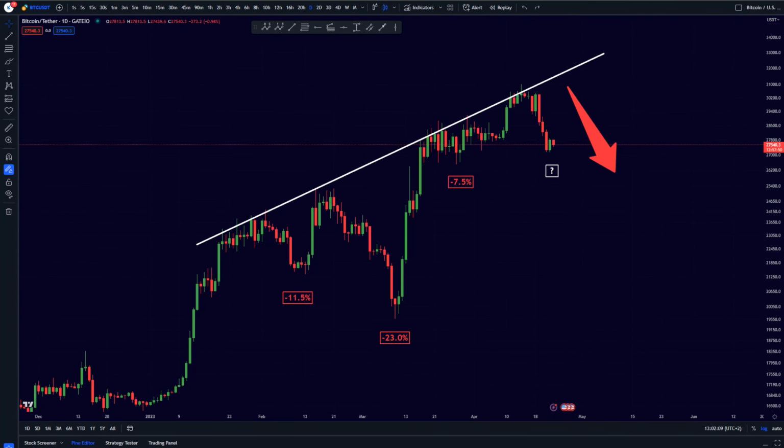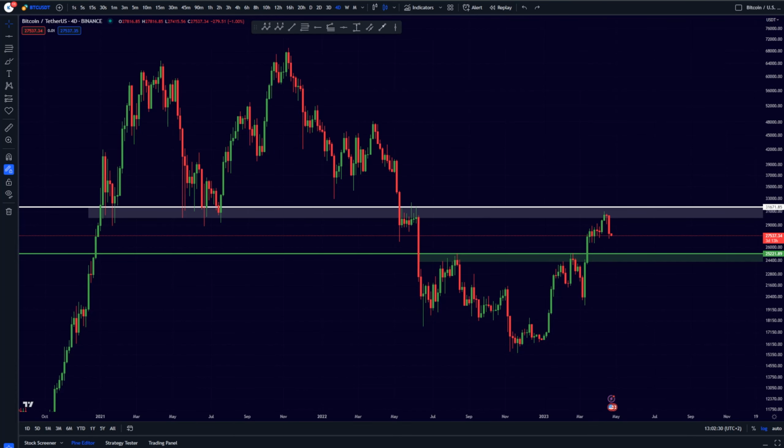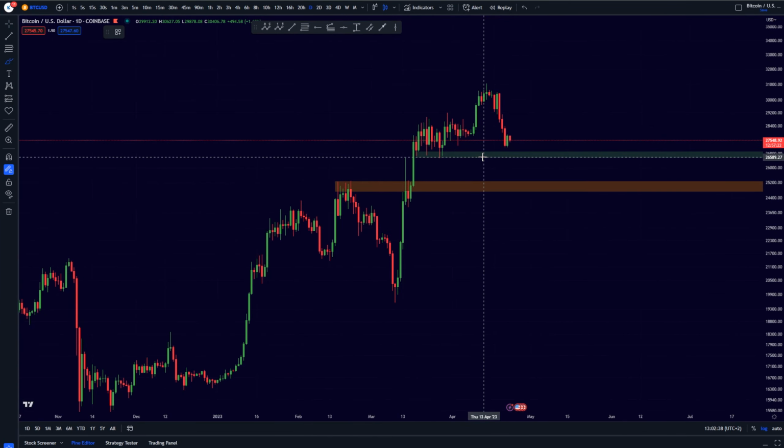So yeah, very important. But then having a look at our longer-term charts, we are still getting this rejection. Previously we got an average rejection of 14.5%, and currently we are almost reaching this target. This target would be at about this support level right here at about 26.5k, which I think for Bitcoin is going to provide us some very strong support coming next week.